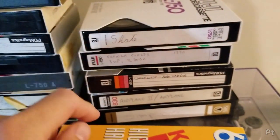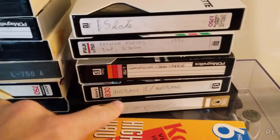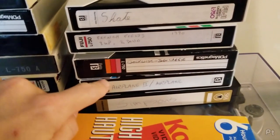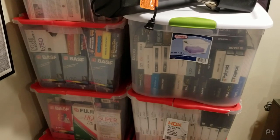And then some tapes I still need to go through, just because the label says something that doesn't look interesting, like these are most likely just dubbed movies. You never know what's on them. You never know.